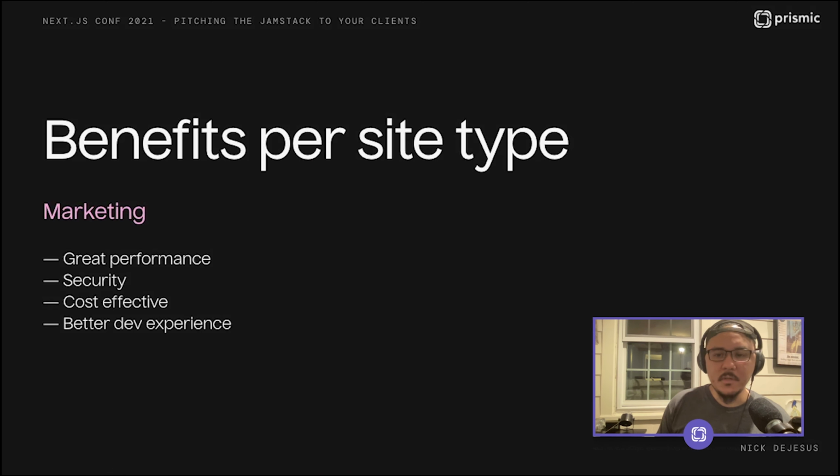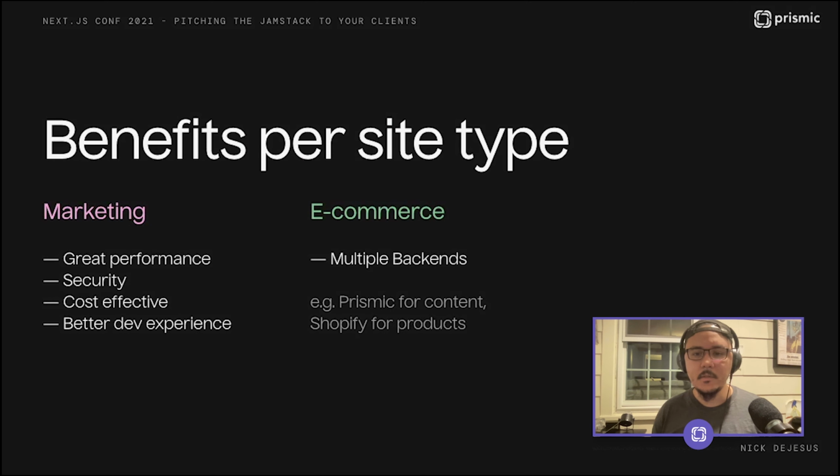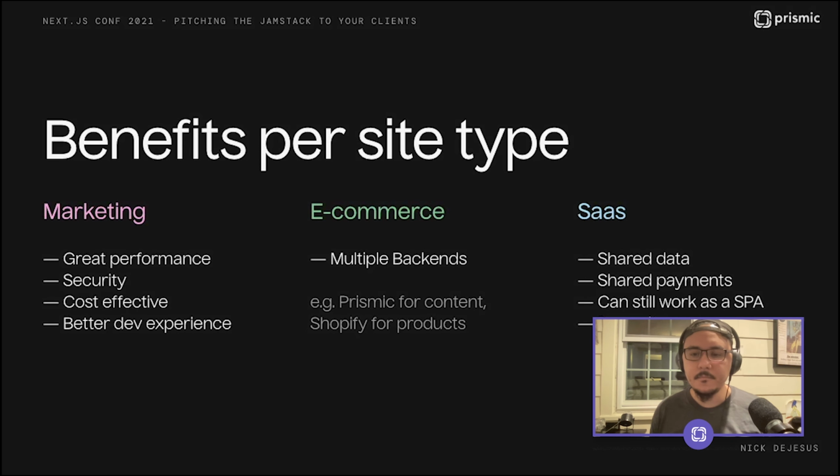So the benefits per site type. With marketing, you want to talk to them and let them know that you're going to get great performance, security, everything's going to be cost effective, and an overall better developer experience. And for e-commerce, you get to use multiple backends. So for example, you can use Prismic for your content and Shopify for your products.